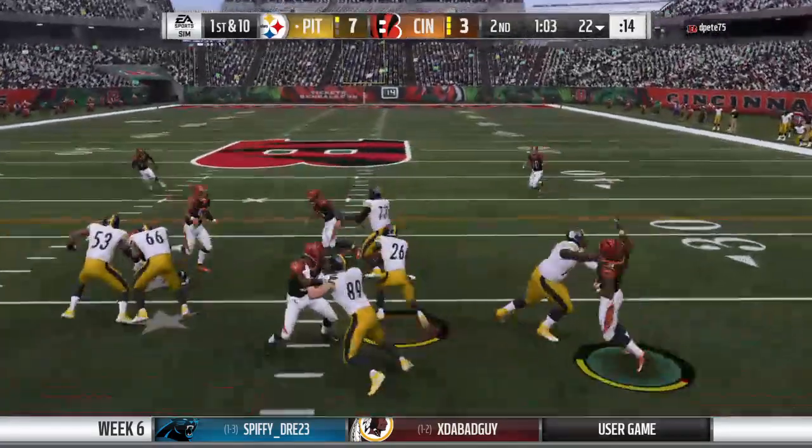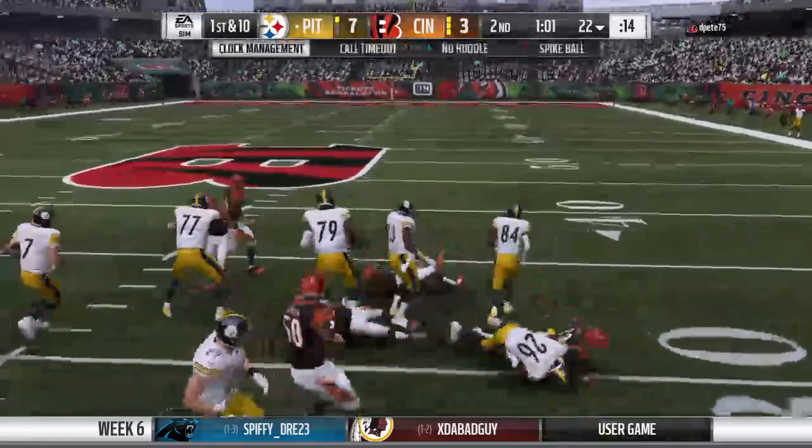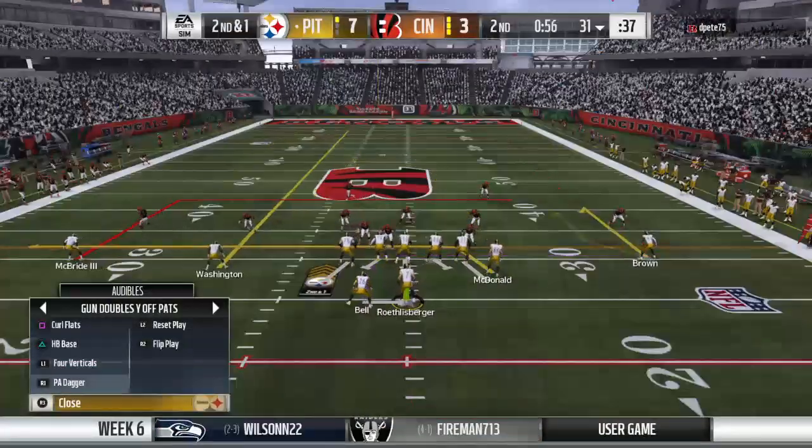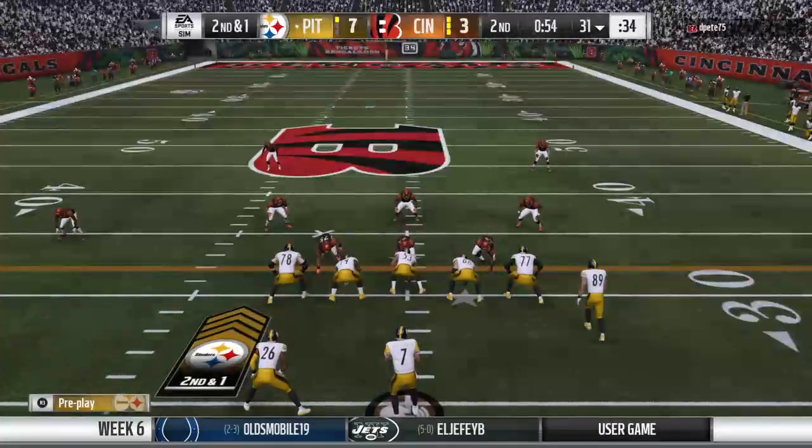They'll start out on the ground with Bell. A beautiful fake. And a nice run past the 30-yard line there. Give him 9 on the carry that time, and they're set up with a 2nd and 1.